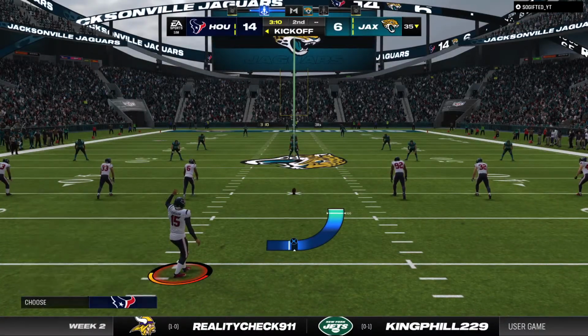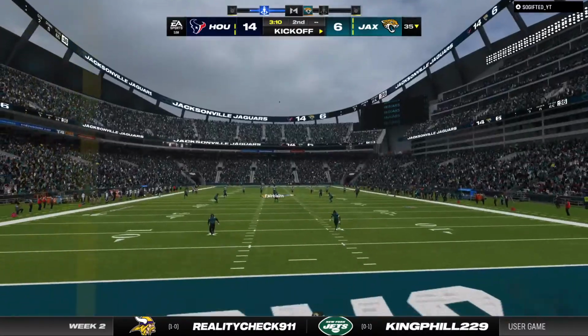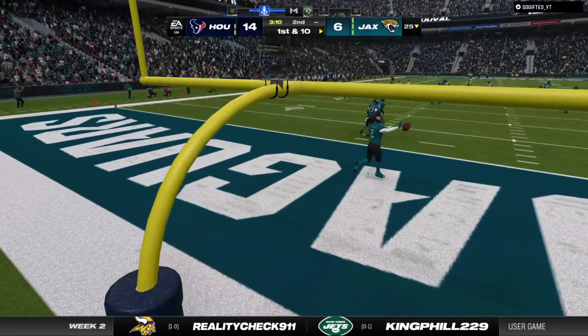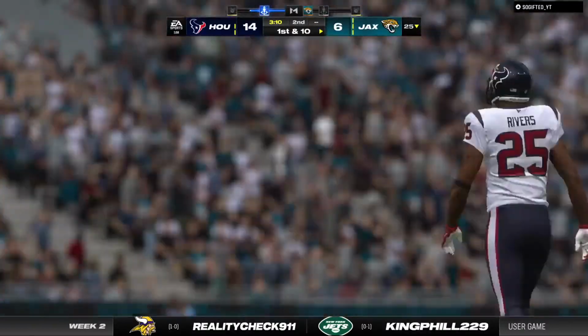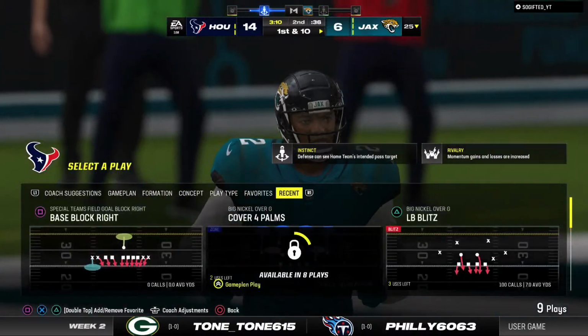Fairbairn at the kickoff for Houston. So after the touchdown, here's Fairbairn now to kick it away. And he'll elect not to run with it. And a fair catch on the kickoff will move the ball to the 25, at their own 25-yard line.